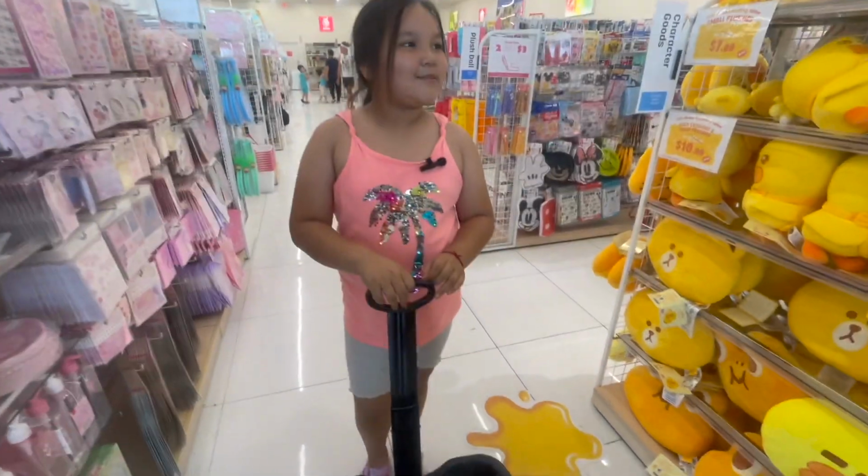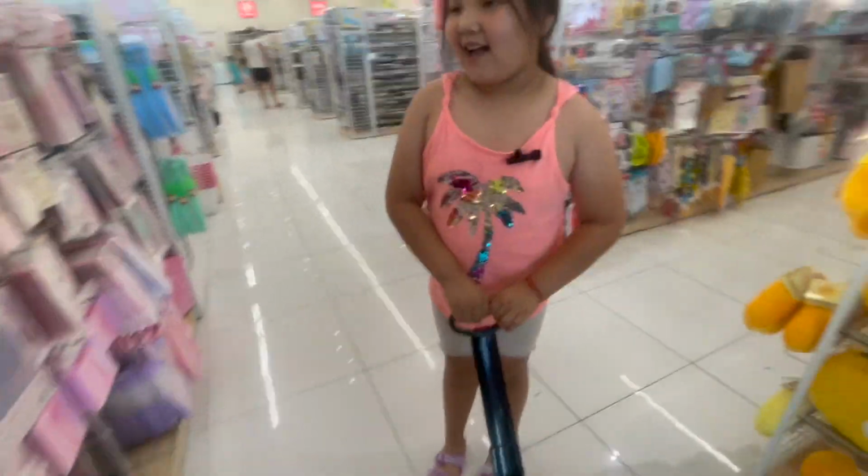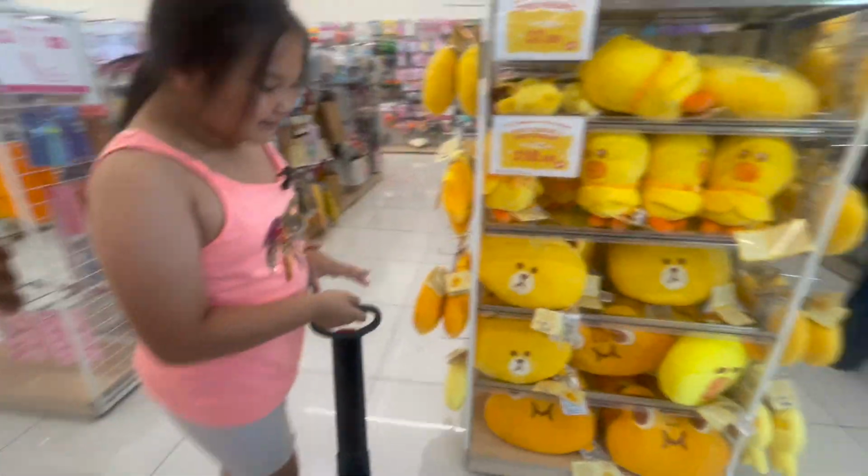Guys, today I'm at Daiso. Right, mommy? Mm-hmm. And I see some blind boxes over here.